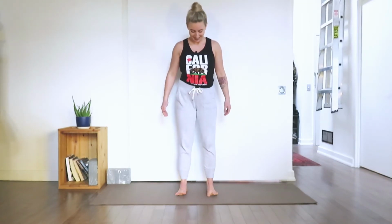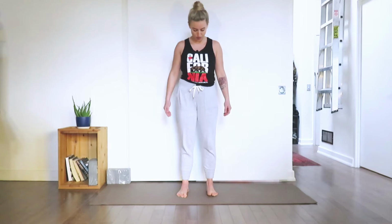A standing position, because obviously we've been sitting all day. We don't want to go directly into sitting once again. So let the feet be hip width apart. Ground into all 10 toes. Feel the big toe, baby toe, heel, especially grounding on the floor.